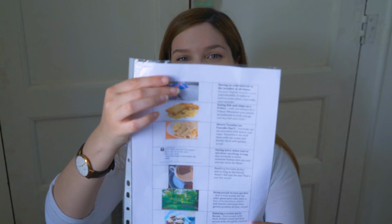Next she says, having an avid interest in the weather at all times, because English weather is so unpredictable. It makes it hard to make plans, especially ones outside. And you see a British umbrella, which is very cute. Eating fish and chips on a Friday.